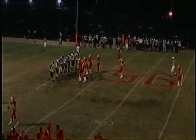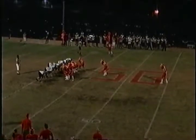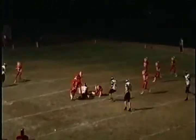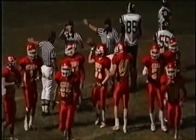Number 75, B.J. Stanley back in punt formation for South Gallia. The D-man for the Oaks, number 5, Pete Fisher. Get away, Pete. It's a loose ball. South Gallia football.